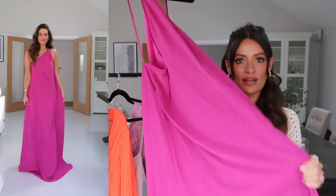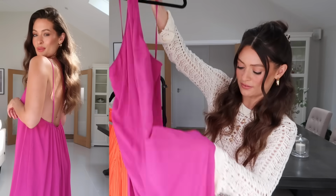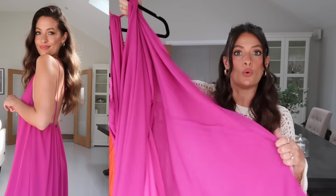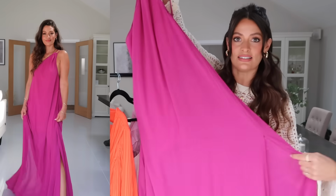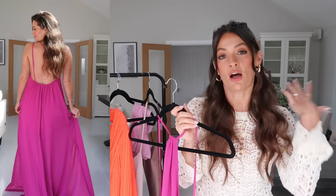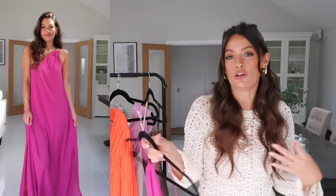So it's got this lightweight chiffony fabric over the top, and then a slip dress. I think it's double layered. Okay, so it's double layered, but only as a mini dress underneath. So the layer underneath is shorter, and then it's got a slit detail up the front. But it just feels so comfortable because it hangs from one shoulder. It feels really loose and flowy.